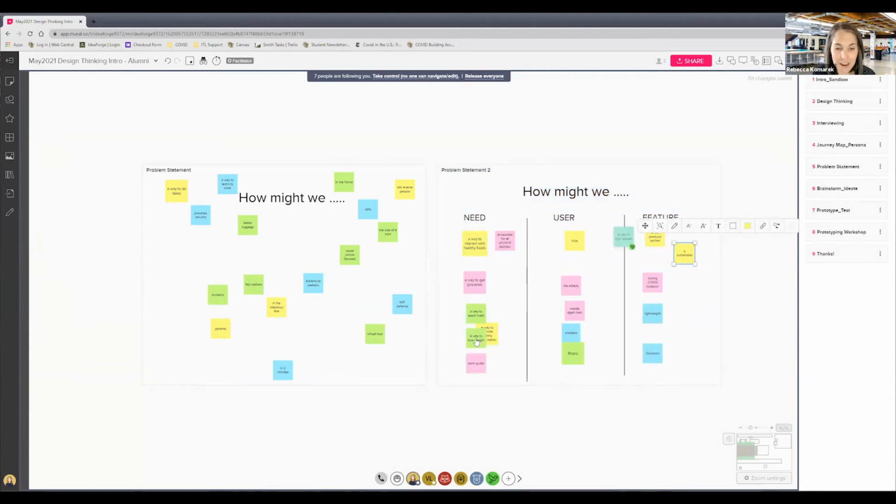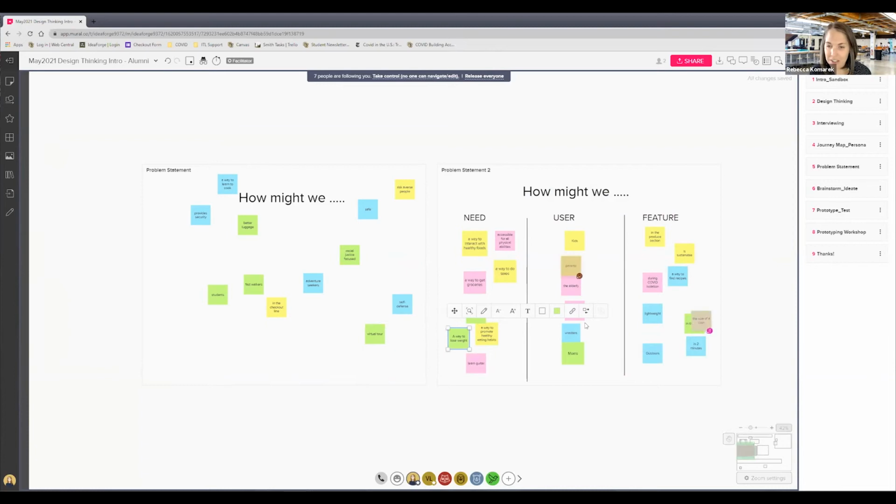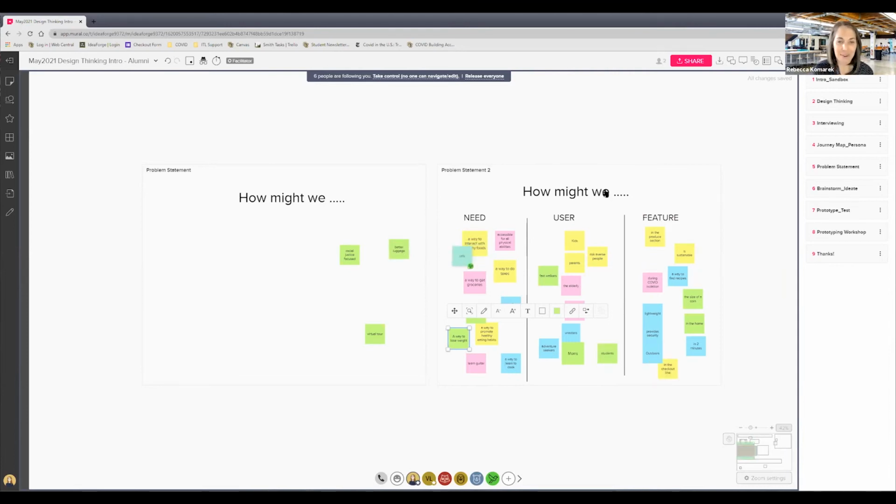So it looks like we could find some kind of out of the box problem statements here. A way to get groceries for wrestlers in 2 minutes. Maybe that's not exactly the thing that we're truly trying to solve. It's kind of Mad Libs, really. So I'm glad to see all this interaction here.